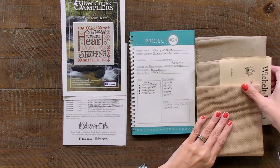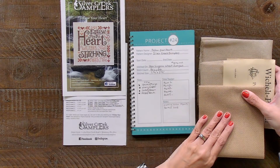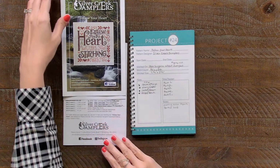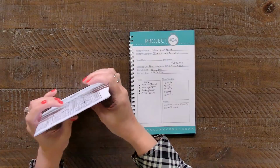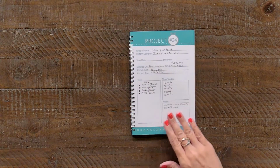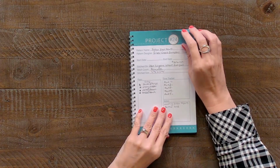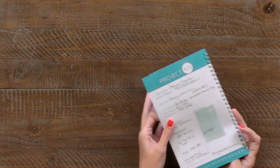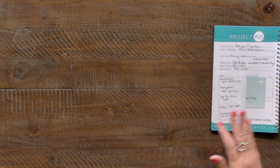So that is going to be Silver Creek Samplers. It's going to be the very first time I have stitched Silver Creek Samplers, but I'm trying to include more designers. So that is project 24. Are you guys tired yet? Oh my gosh, I am so excited for 2022. We're going to have so much fun.